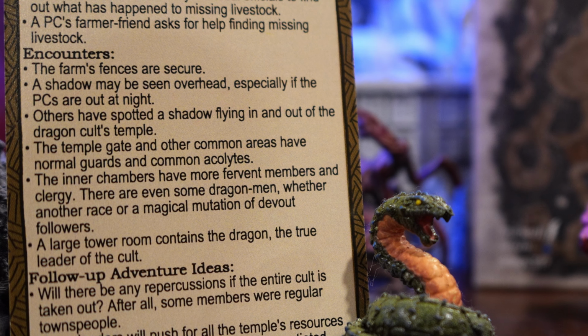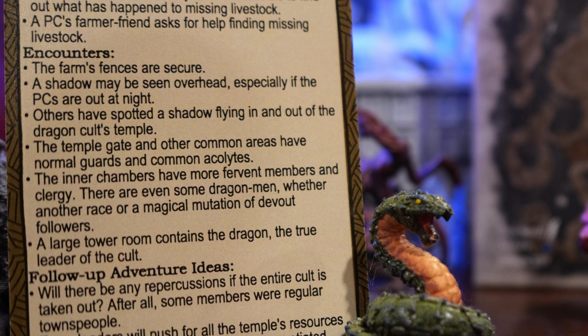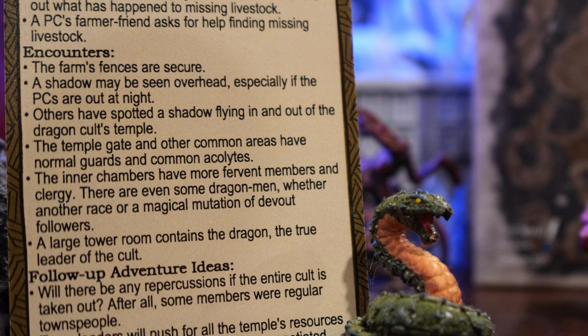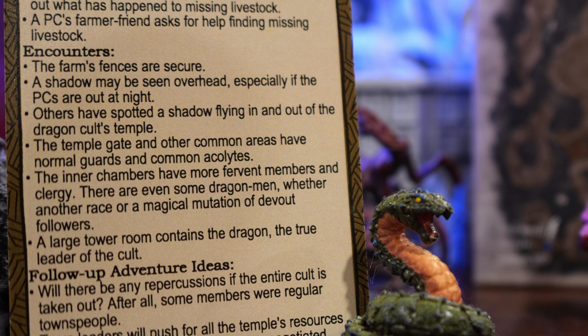Others have spotted a shadow flying in and out of the dragon cult's temple. The temple gate and other common areas have normal guards and common acolytes. The inner chambers have more fervent members and clergy. There are even some dragon men, whether another race or a magical mutation of devout followers. A large tower room contains the dragon, the true leader of the cult.